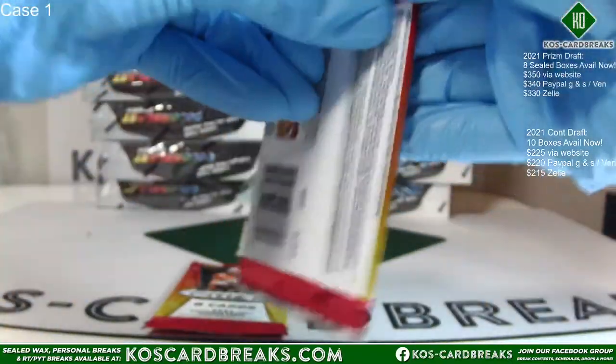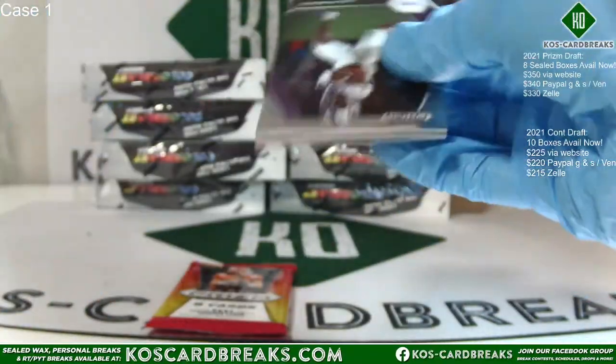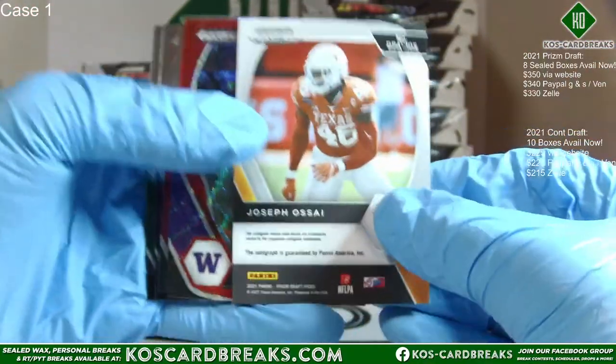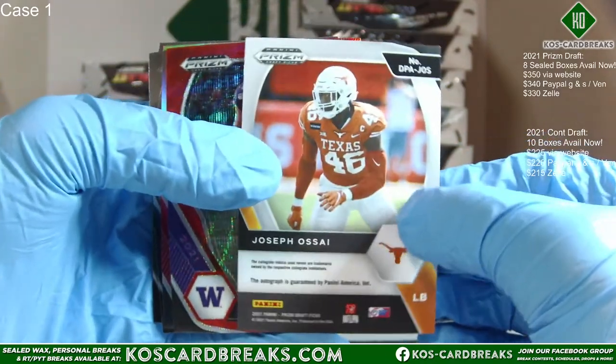We have some good numbered stuff in here, especially autos, especially numbered autos. Hopefully we'll get some gold pretty soon. Those are out of 10. Should pull a few in this break. Pretty nice product so far. I think definitely the best football product out so far for this class.